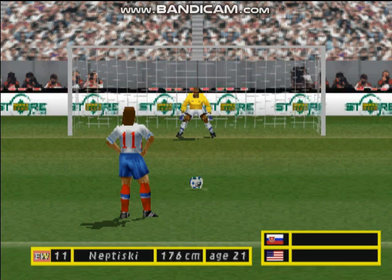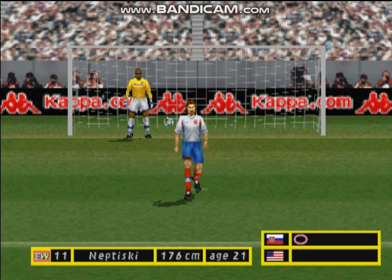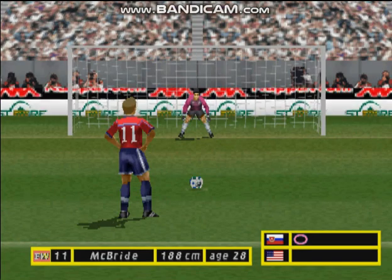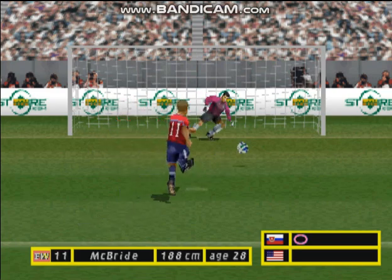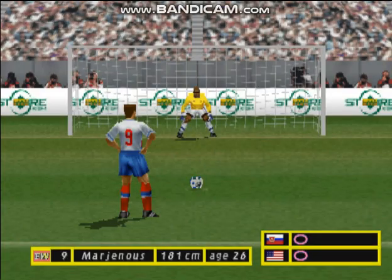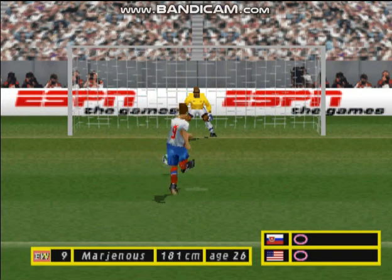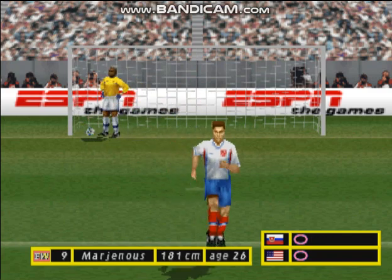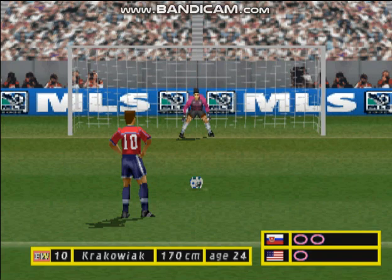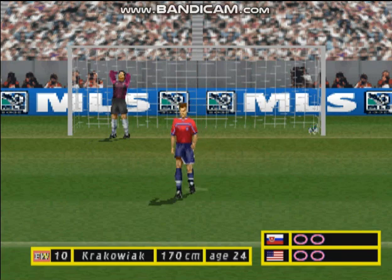Slovakia, first player, number 11. He buries it, scores the first penalty. United States, first player, McBride. Oh, yes, it's him. Slovakia. Second player, number 9. Oh, yes, it's him. Leads by one goal. United States. Second player, Krakowiak. Oh, yes, it's him.